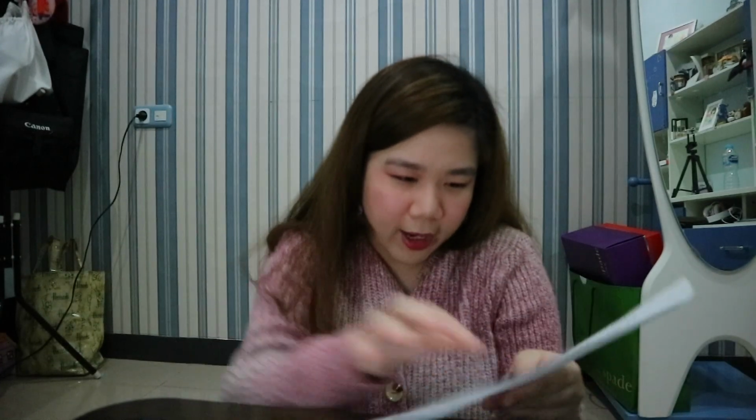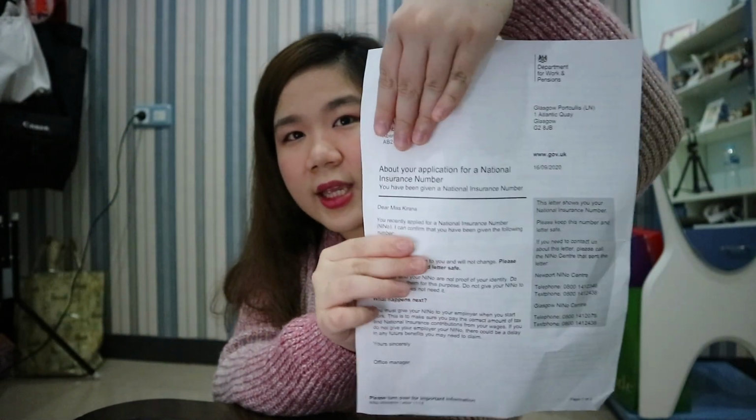In my case, because I was in Aberdeen, I sent it back to the Glasgow National Insurance Number office, and then within about 1 month, I don't know, it took a long time for me to get it. They send you this. This is my national insurance number. I will hide it, but they give you this, and in here there is your national insurance number.